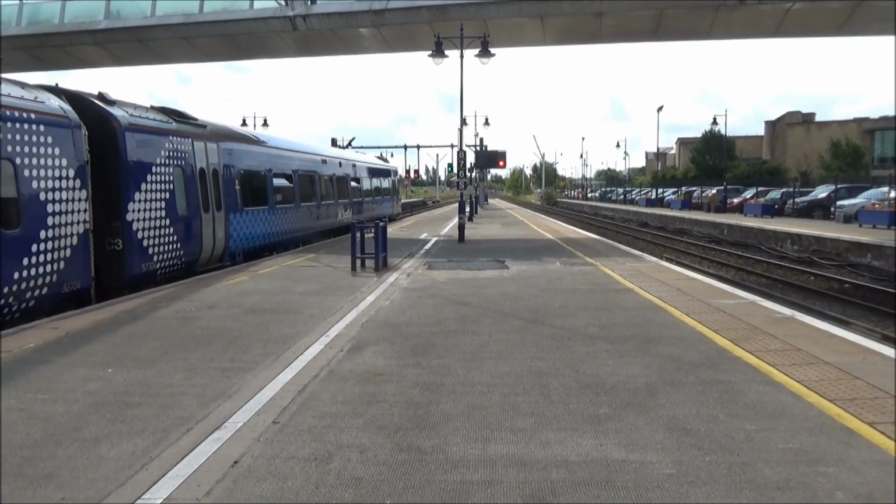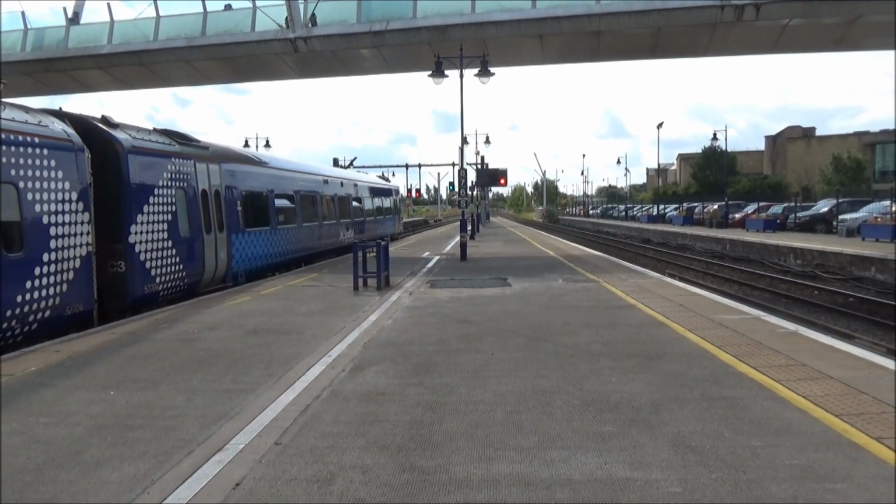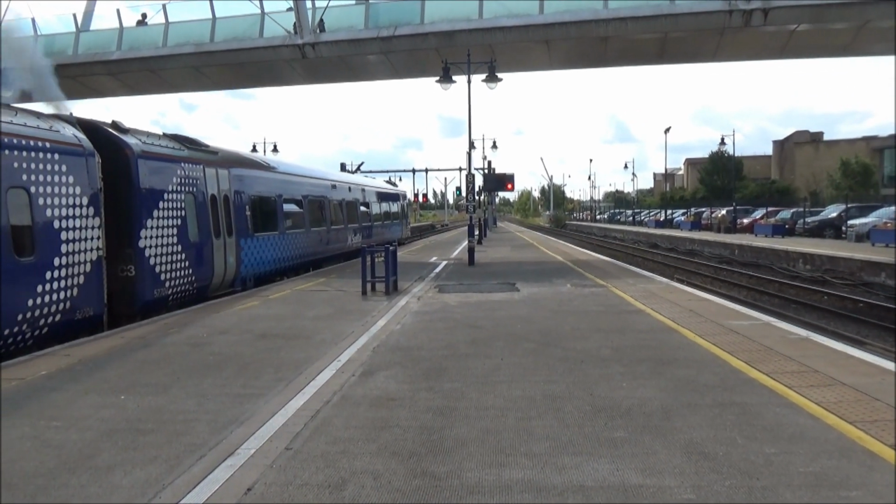Okay, next departure now is the 1123 ScotRail service to Glasgow Queen Street, local, calling at major local stops. There's 17784.